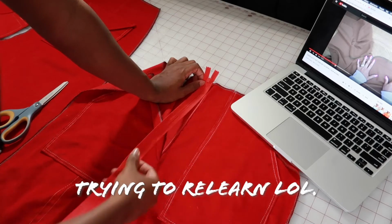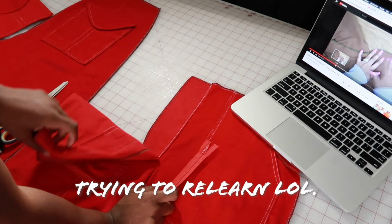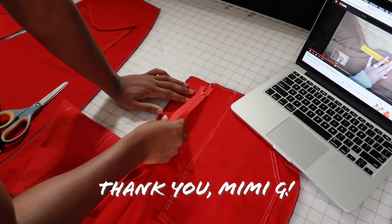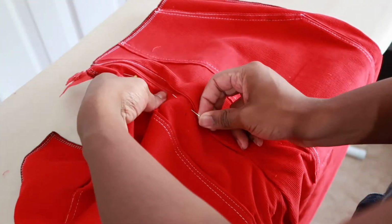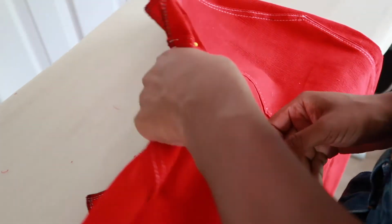Then we're going to go ahead and grab our zipper. Okay, now working only on the side that has our fly, we're going to go ahead and place our zipper face down. Once I finally got the zipper done, I was able to attach it to the other side. I just pinned it really quick after ironing down the seams and sewed a straight stitch.